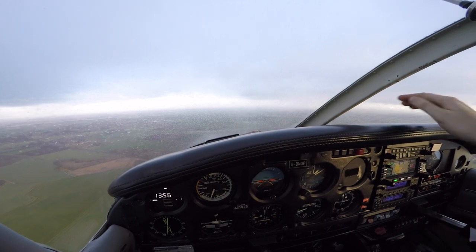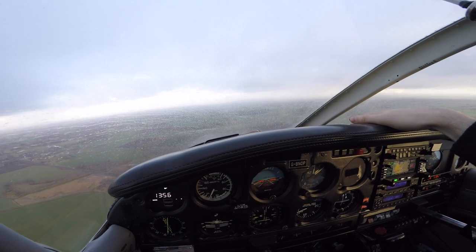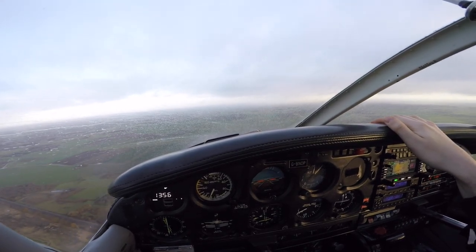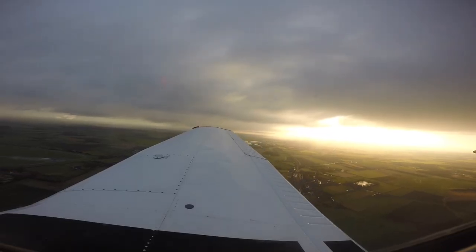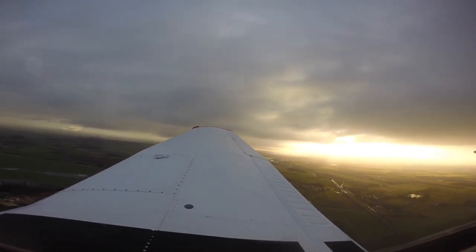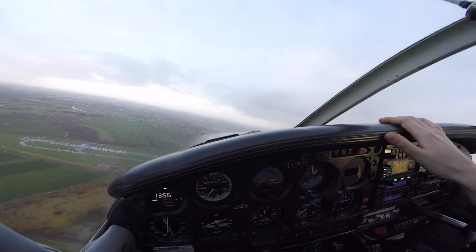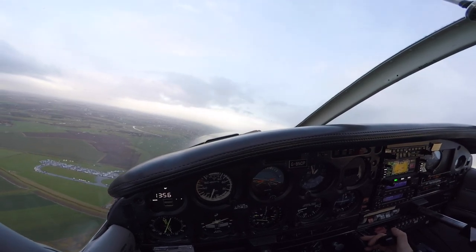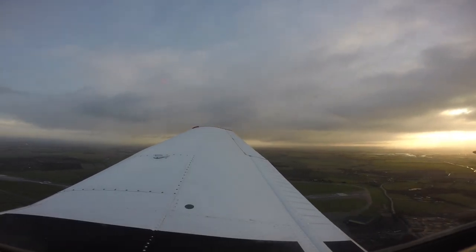Looks like they got loads, so that must be a display threshold then, isn't it, on the runway? There's loads of cars parked there. Yep. So it looks like the end of the little crosswind area is just here, isn't it? That's going to be the threshold sort of there. That chap was downwind.